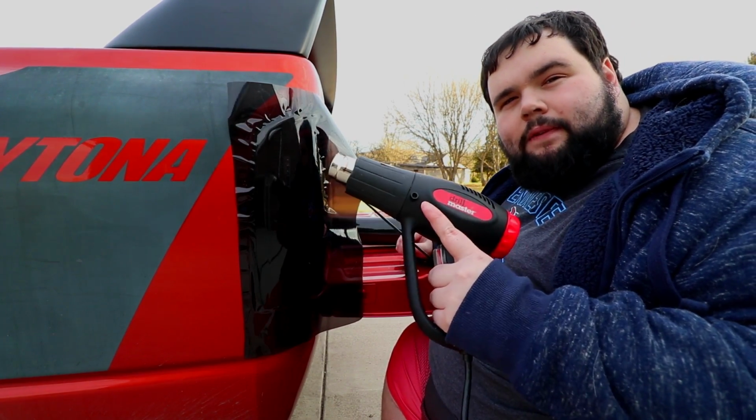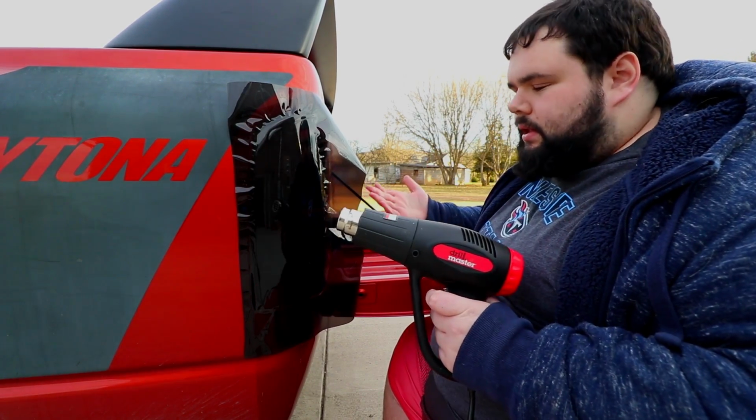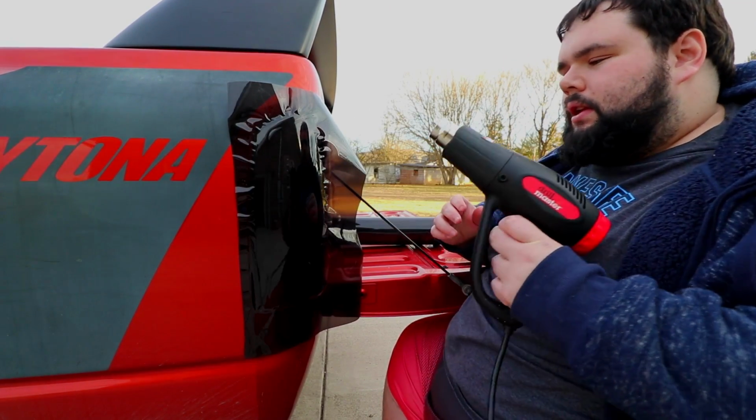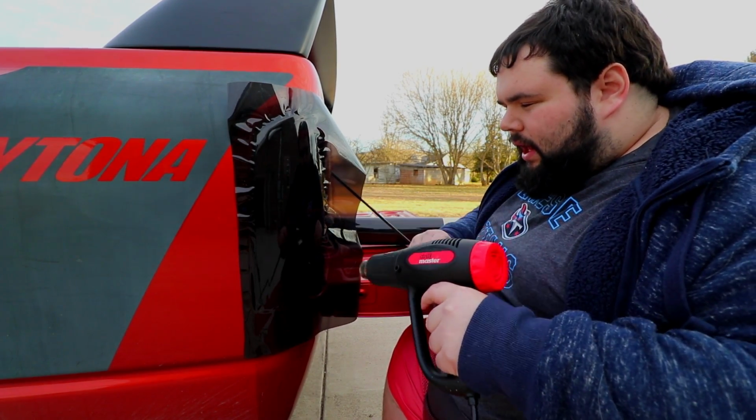I got this from Harbor Freight for like $10, or if you have a hair dryer, you can use it too. It just works a little bit quicker if you have one of these. So you're gonna get it warmed up, and this stuff loves heat.